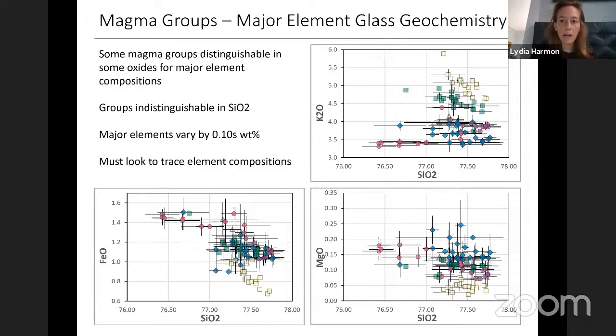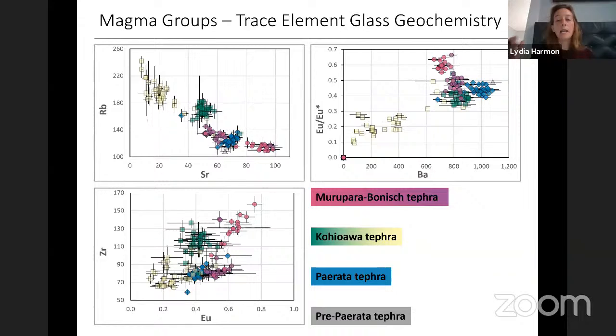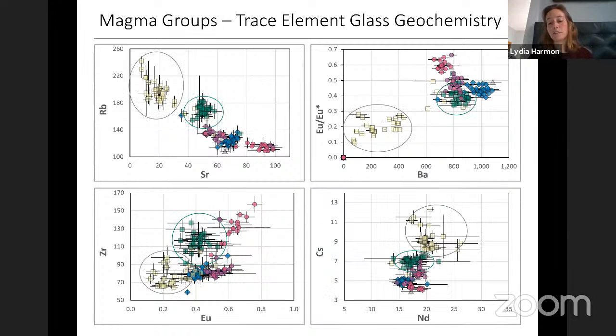All right, so now we'll go from major element glass geochemistry to trace element glass geochemistry. And here things become much clearer. Here we have rubidium versus strontium, europium star over barium, and zirconium versus europium. And here we start to see cesium versus neodymium, and these different groups pop out a little bit more.